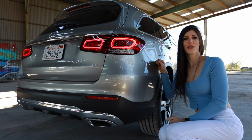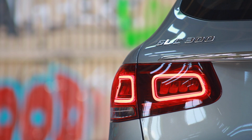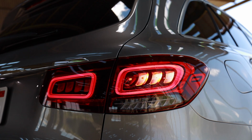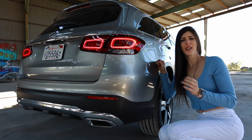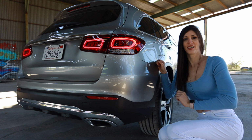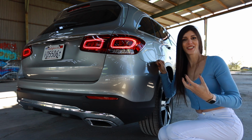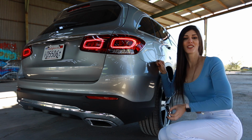I don't know what it is with the taillights on the GLC, but I'm kind of obsessed with them. They're not over the top or dramatic in any way. They're just crisp, classy, and elegant looking. I love the LED ring that's on the inside of it because it really pops because they use a darker tone of red plastic. And I know that's an excessive amount of explanation for a taillight, but I'm a light nerd and these are nice looking lights.